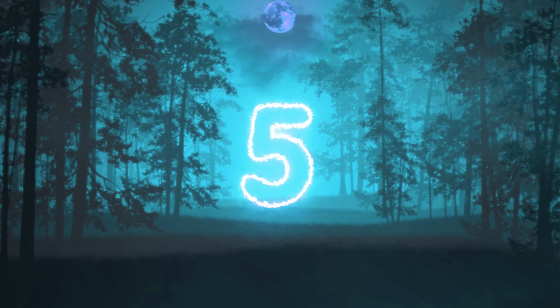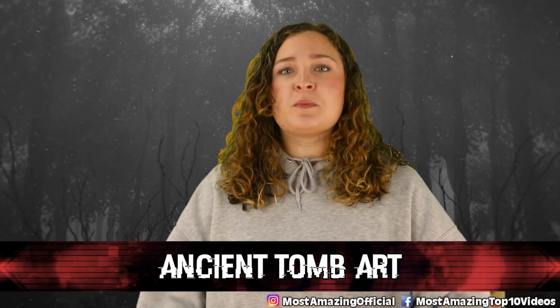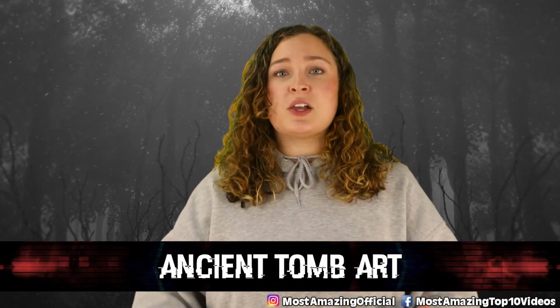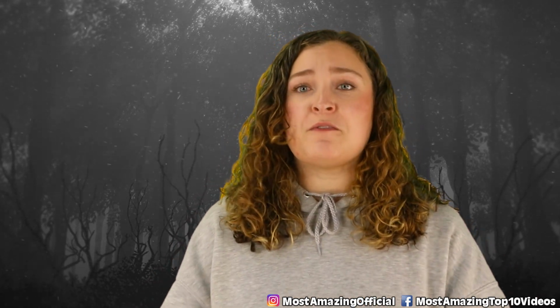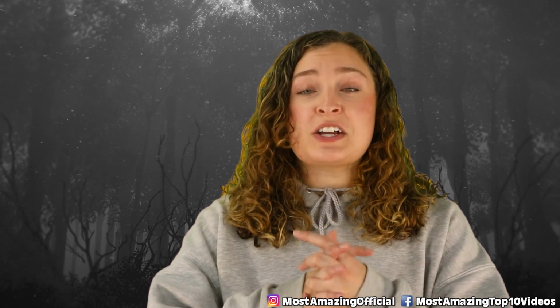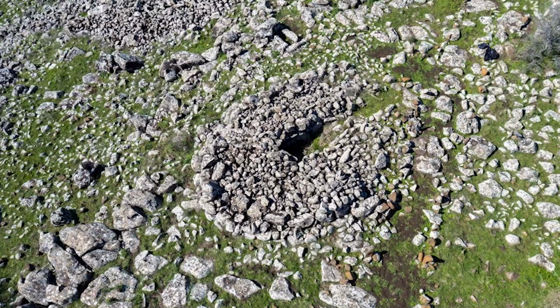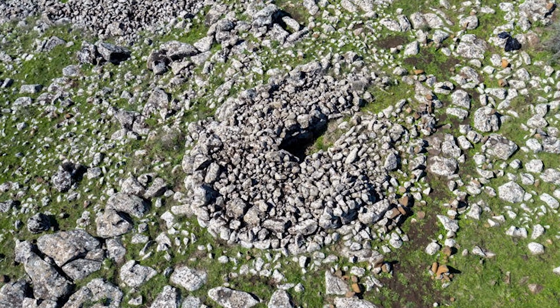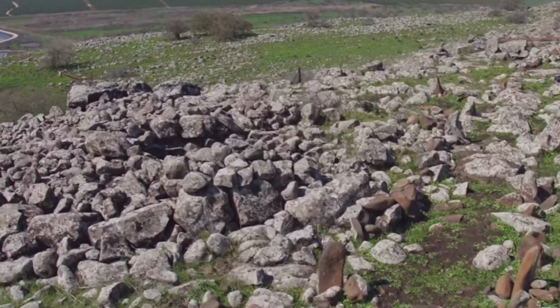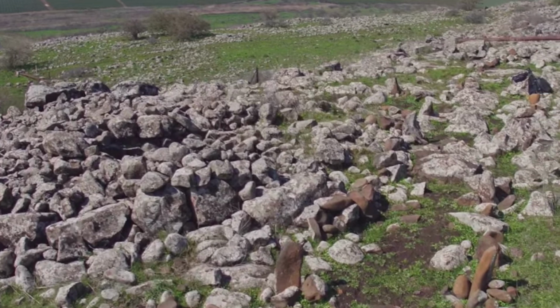In our number 5 spot today we have ancient tomb art. This tomb comes to us from a long time ago and it was located in the Shamir Heights in northern Israel. This tomb is large and it's made up of 400 tons of boulders and it stretches 65 feet wide. This chamber is said to date back 4,000 years, which is a shocking discovery because that means that humans may have been a part of an organized society in this area all those years ago.